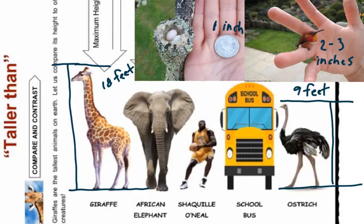Now here's a size comparison when we were talking about the tallest bird, the biggest bird, and also the smallest. If you look over here, here's our ostrich. And our ostrich is the largest land bird. And they're 9 feet tall. They can grow up to be 9 feet tall.